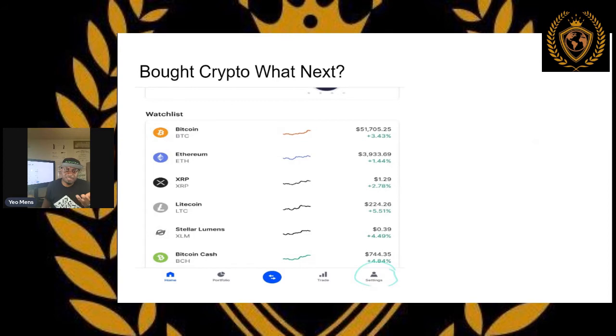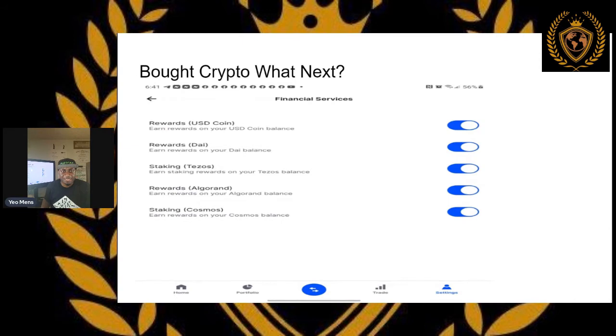This is like a watch list. This is the current pricing for Bitcoin, Ethereum, and all the others. But I had to do a screenshot because it's a little bit difficult doing it side by side on my phone and also doing a live video. So when you sign into your Coinbase, you have your home button on the left, and on the extreme right, there's something called settings. You want to press on that setting, right? It's going to bring you to another tab that says account, and it gives you your name and all information. And then you are going to choose financial services. And this is very important.